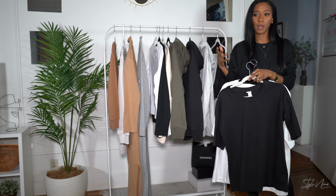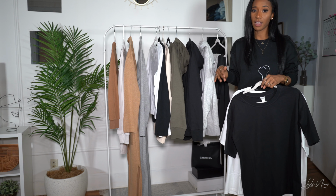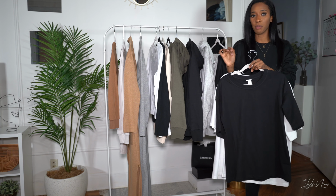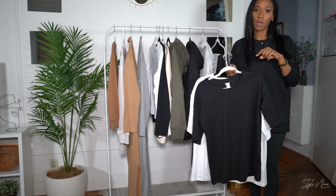I just feel like the men's department at Banana Republic gives me the length again that I want. You'll notice with that green sweatshirt, it did not have that length even though it was a large. So that's why for certain pieces you do have to kind of maybe dabble in different departments to get what you want. So these I got actually a large in the black and large in the white in the men's department.